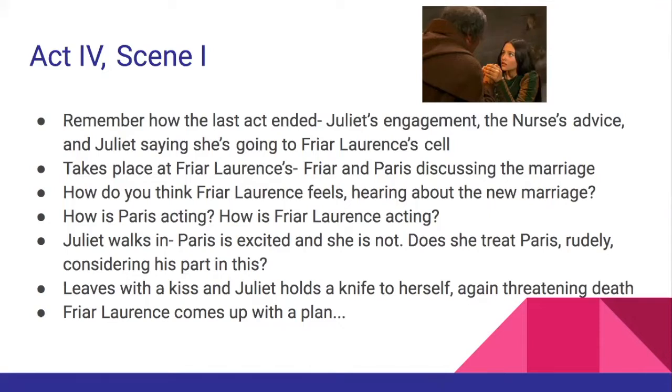While they're talking, Juliet walks in. Paris is very excited to see her, but Juliet is not very excited to see Paris. Does she treat Paris rudely, considering his part in this, is my question to you. She's very cold to him. He's like, oh, my dear love, can you not wait to get married to me?